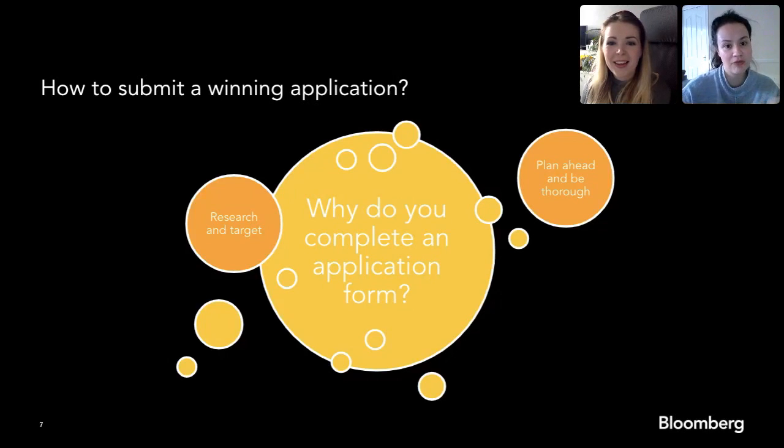Some have an overarching theme. So there's been questions around AI and bots scanning CVs. The question is, A, is that true?